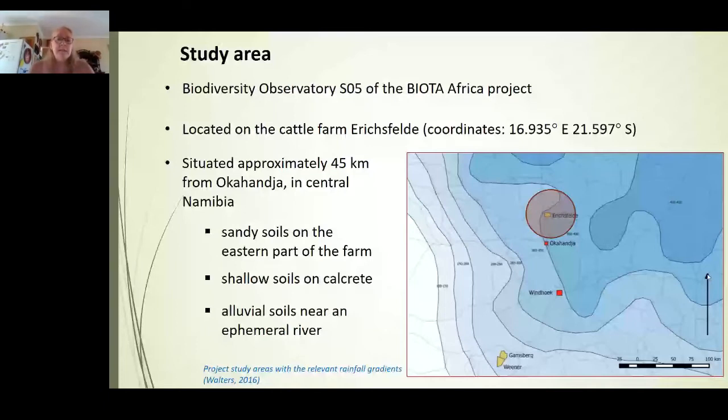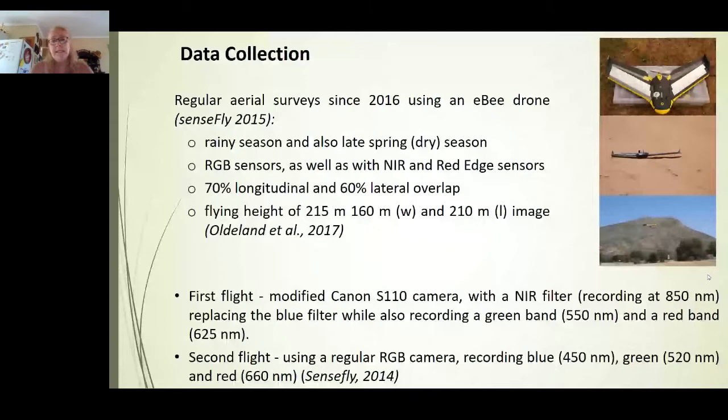Through regular surveys since 2016, drone images were collected from the rainy season as well as the dry season periods. These drones are equipped with RGB sensors as well as with near-infrared and red edge sensors. The flight plans were developed in such a way that the images have a 70% longitudinal and 60% lateral overlap. And at a flying height of 215 meters, the image covers then an area of about 160 meters by 210 meters. During each survey, you undertake 2 specific flights.